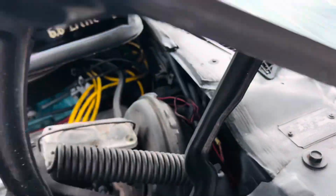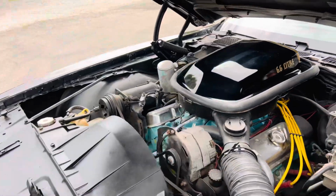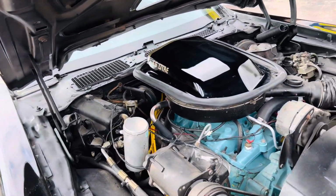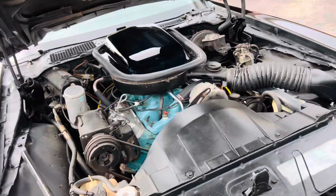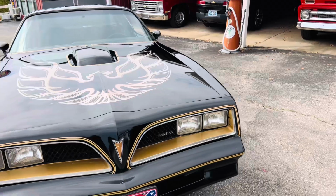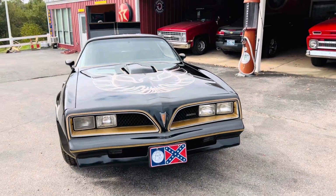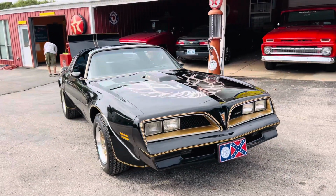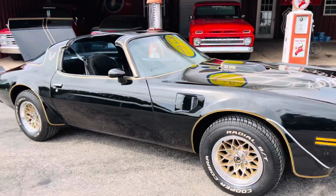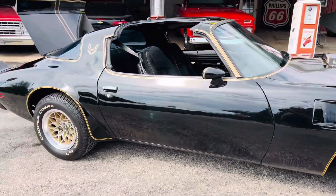It is coming soon. We're detailing it right now and getting it ready, but I wanted to get a sneak peek out there for everybody. This is the real deal special edition Y82 Black Bandit 77 model. Look at that shine.